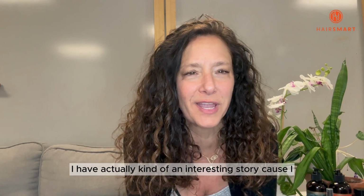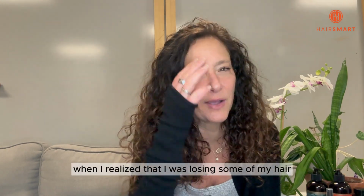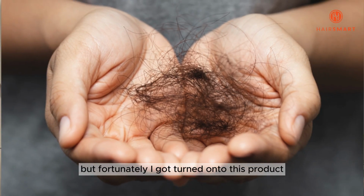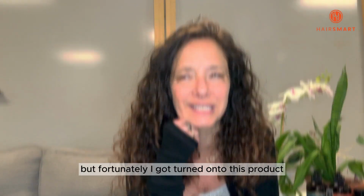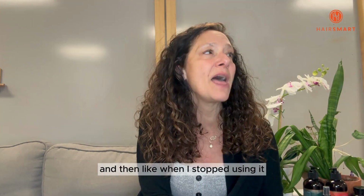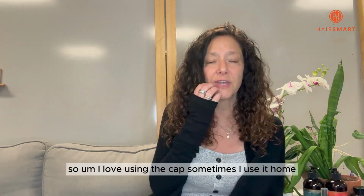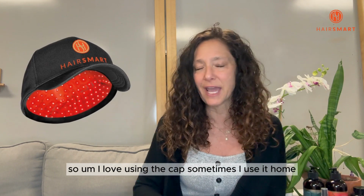I have actually kind of an interesting story because I don't know when I realized that I was losing some of my hair, but fortunately, I got turned on to this product. I started using the red light therapy, which maybe I'll demo for you in a little bit. And then when I stopped using it, I was losing my hair again. So I love using the cap.